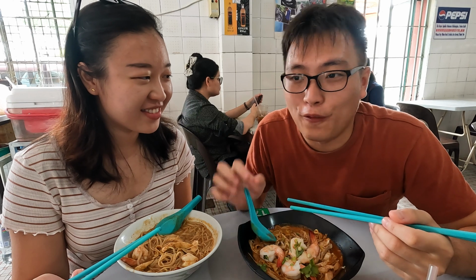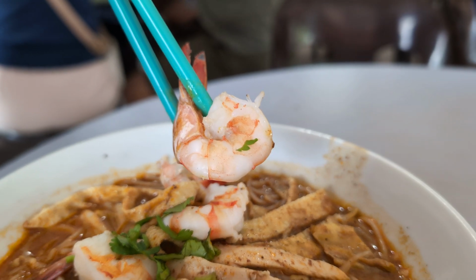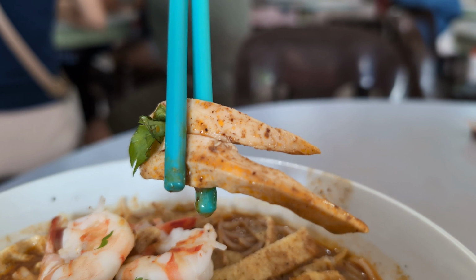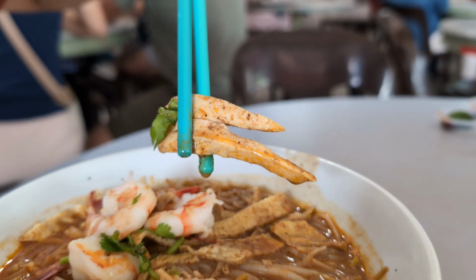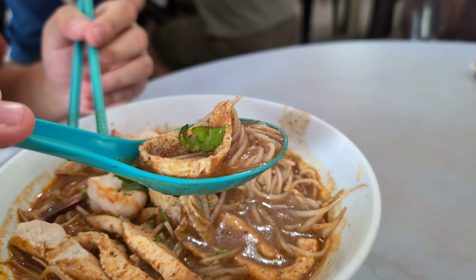It's so flavorful. The broth just hits you right to the core. I got the biggest one, so they gave me big prawns. It is indeed really fresh. I think the shredded chicken is a unique ingredient in Sarawak Laksa because you don't see shredded chicken in other forms of Laksa, I don't think so.